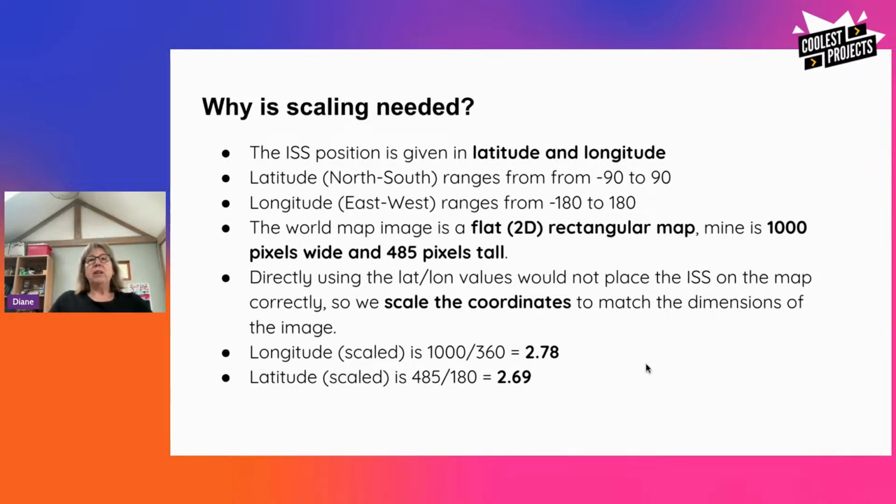So what we do here is we just use a really simple calculation to scale those factors. We just take the width of the image and we divide it by 360. That is the range, we're going to go from minus 180 to plus 180. And for the latitude, I go 485, that's the height of the image. Again, I'm taking the north-south, it goes from minus 90 to 90, which is 180.